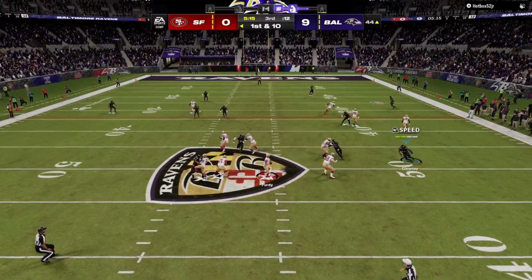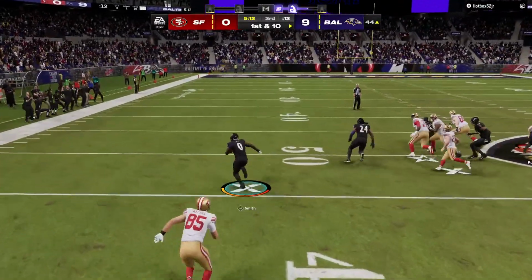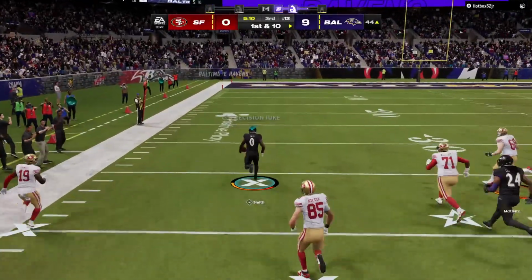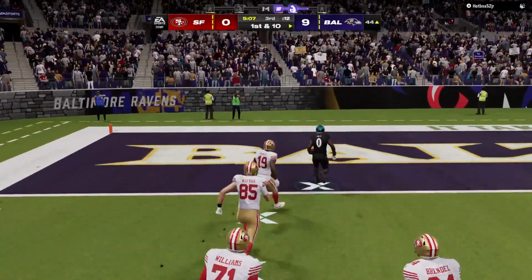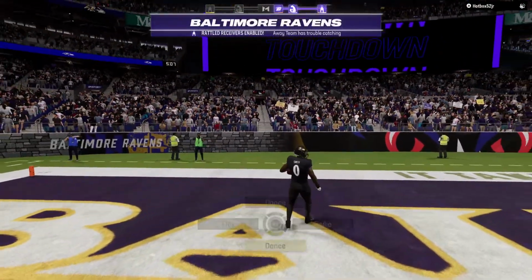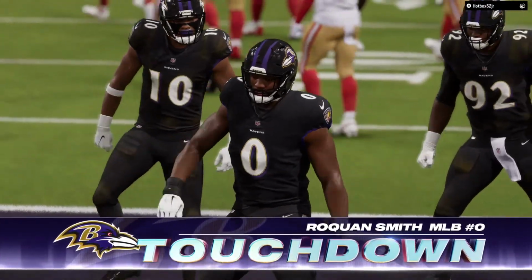Purdy to throw it on 1st down. And my goodness, another interception. Picked off by Roquan Smith. Down to the 10, and he will bring this back. It's a pick 6 and a Raven touchdown.